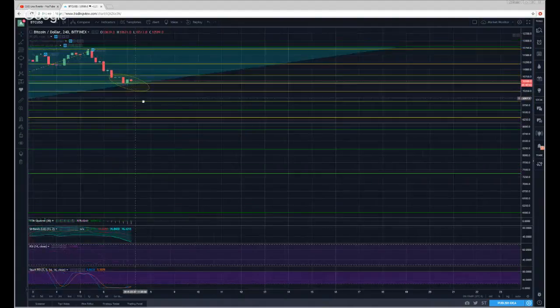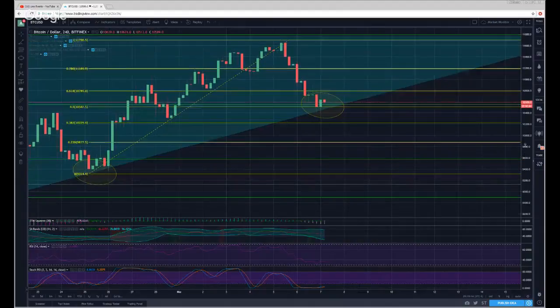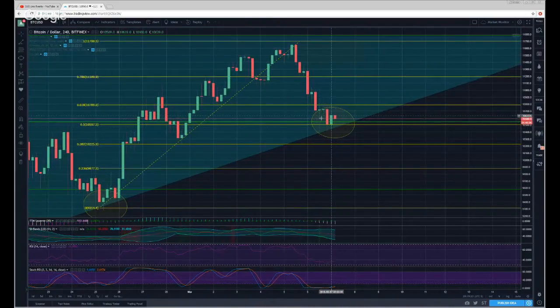If I zoom in here, keeping in mind that the yellow retracement is based on the current run, and the green retracement is based on that very first run, we can see that we potentially have two levels of support here. I'm on a 4-hour chart, so what we're looking at is basically the last half day, a little bit more than that, and you can see the selling pressure is being stopped right at this 50% level. It's basically textbook stop at 50%.